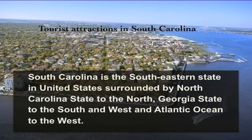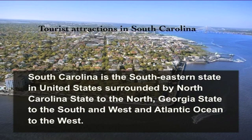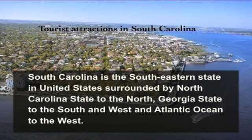Tourist attractions in South Carolina. South Carolina is a southeastern state in the United States, surrounded by North Carolina to the north, Georgia to the south and west, and the Atlantic Ocean to the east.